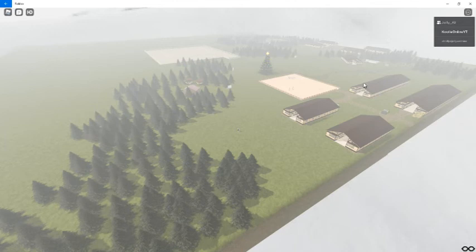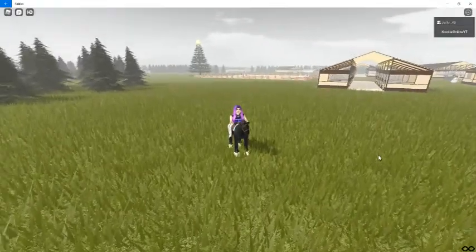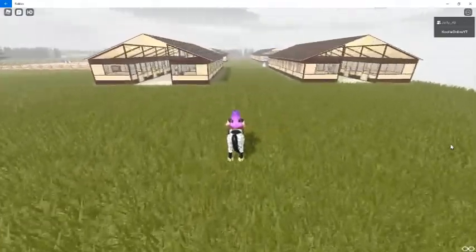So this is where you spawn. We've got the owned barns over here, the auction horses. Yep, yep, yep, all of this. I think we have been everywhere by the looks of it. Excellent. I wonder where Allie ended up. Allie, where are you?